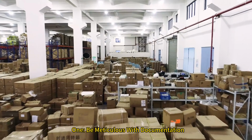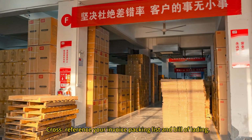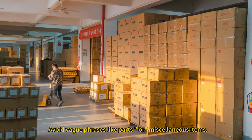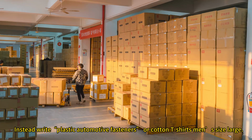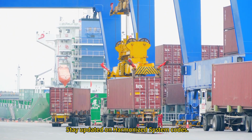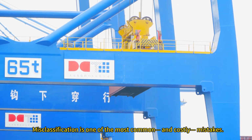1. Be meticulous with documentation. Double-check every field. Cross-reference your invoice, packing list, and bill of lading. Use consistent terms and formats. 2. Use clear, specific descriptions. Avoid vague phrases like parts or miscellaneous items. Instead, write plastic automotive fasteners or cotton t-shirts, men's size large. 3. Assign accurate HS codes. Stay updated on harmonized system codes. Misclassification is one of the most common and costly mistakes.